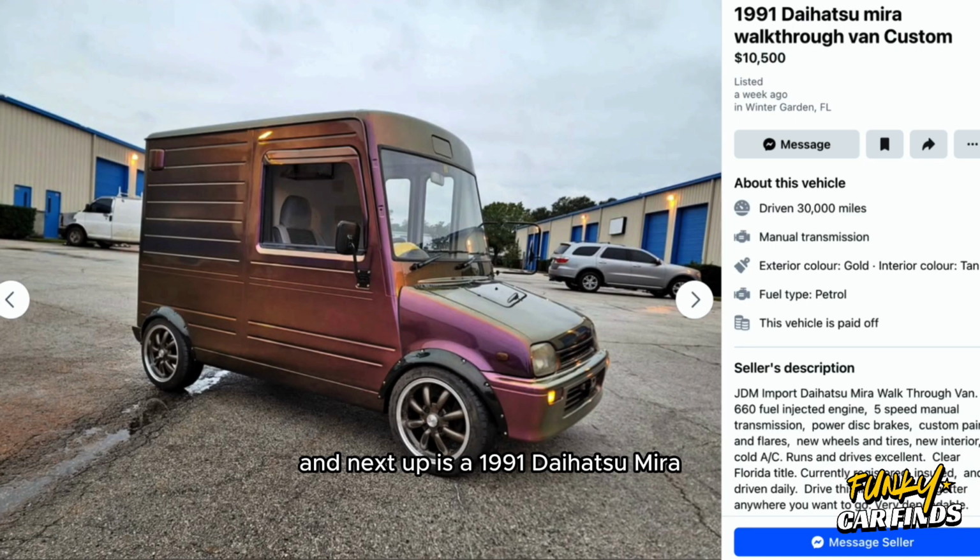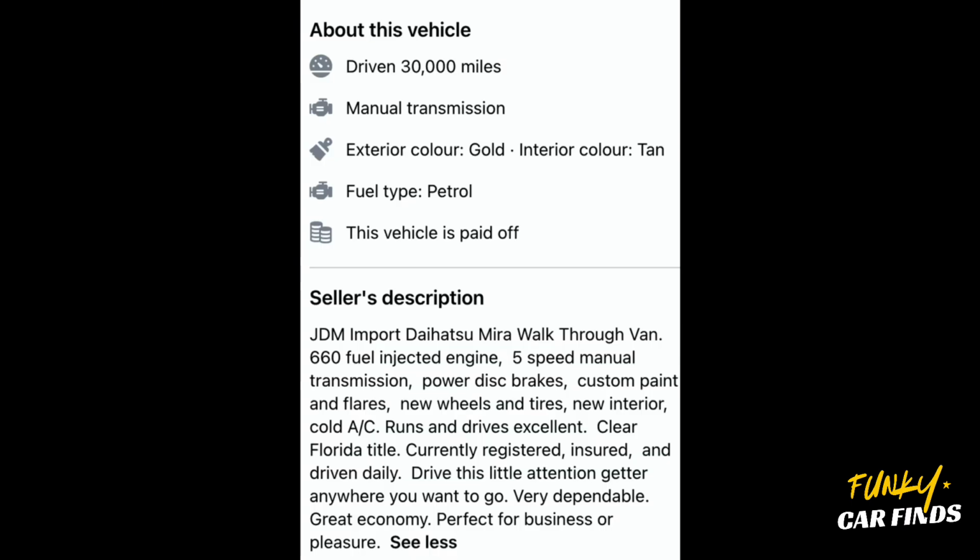And next up is a 1991 Daihatsu Mira walkthrough van for $10,500. Here's some more info if you want to check it out yourself.